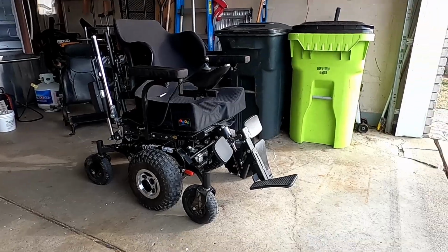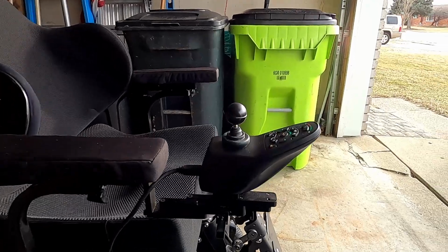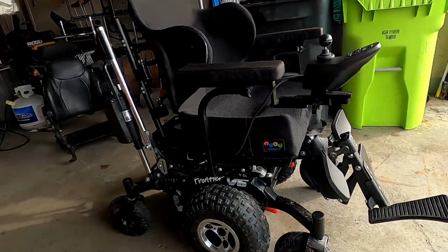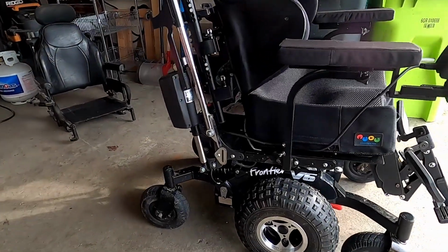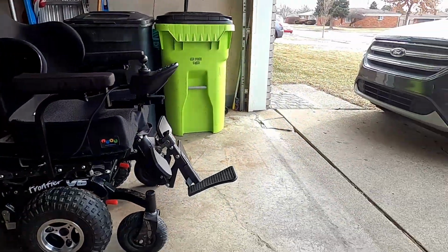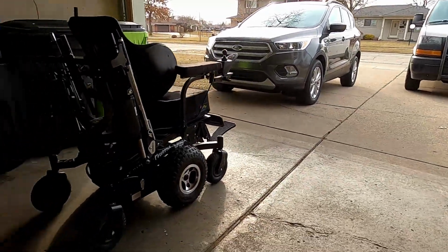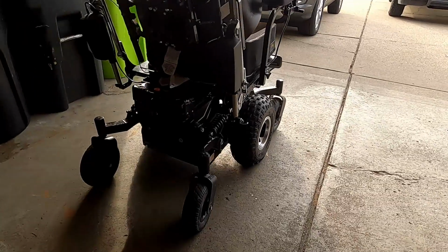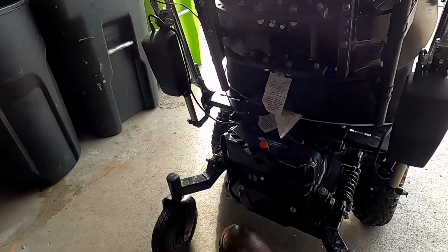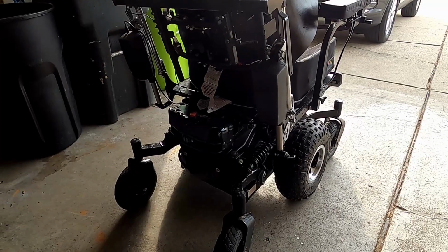This chair in particular currently has the Dynamic Shark system on it, Shark controller anyway, which is hooked to a DX2 computer, which is fine. It's older stuff. It worked back in the day pretty well, but it's kind of outdated now, and if you needed to get parts for it or replace anything, you can see the computer down here behind the cover. But Dynamic stuff isn't really made anymore. It's considered obsolete these days in the wheelchair world.